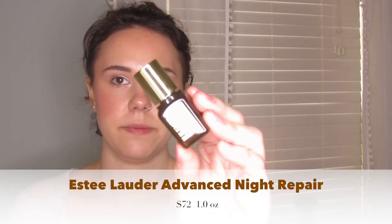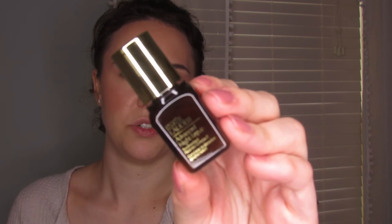So also for a serum, this is just a mini one, but this is the Estee Lauder Advanced Night Repair. This one is really nice. I do like it a lot. I feel like it plumps my skin up too, and helps prevent aging, you know what I mean? That's a really great serum that I love. I do want to get a vitamin C one. The Dermalogica Biolumin serum is so good, but it's so expensive. It is really expensive.